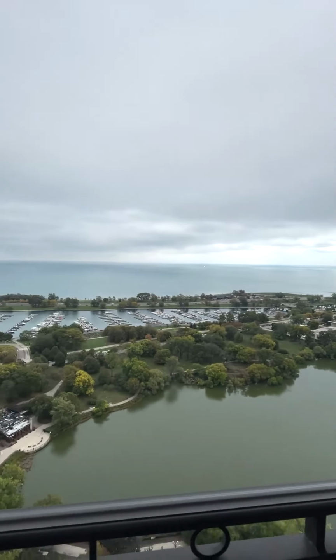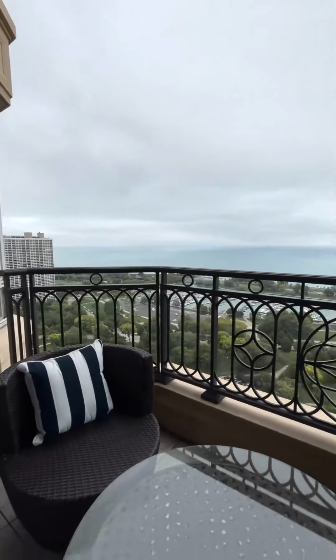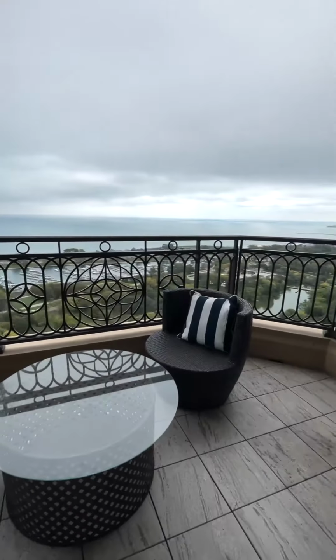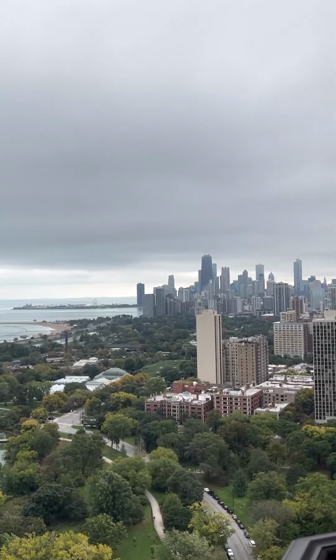Or if you want to see what the weather is like, should I wear a hat? You walk out here, right? Or if it's raining, you don't need to go on your app or watch the news. It's got the real deal right here. And you've got John Hancock here. Look at this view.